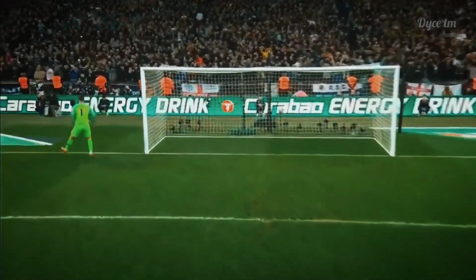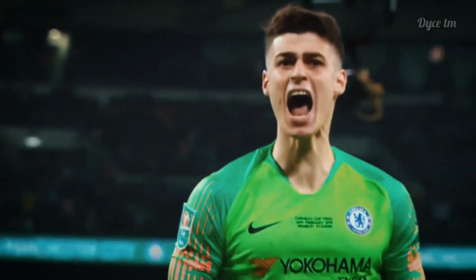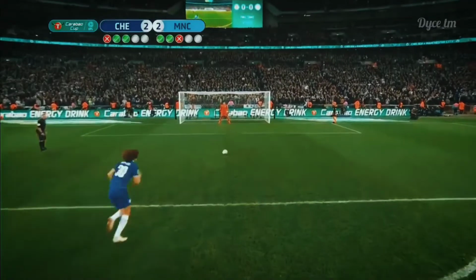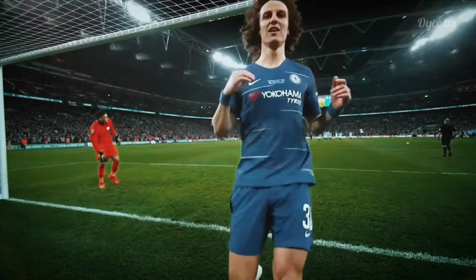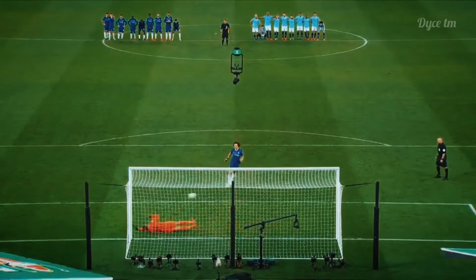Oh, it's an excellent save. He just has full stretch to do something in this penalty. Wasn't the worst penalty in the world, that from Sane in the shootout. David Luiz. No! Does have a long run up. He does have a lot of steps in that build up, but it's done by David Luiz. I don't expect him to miss the target.